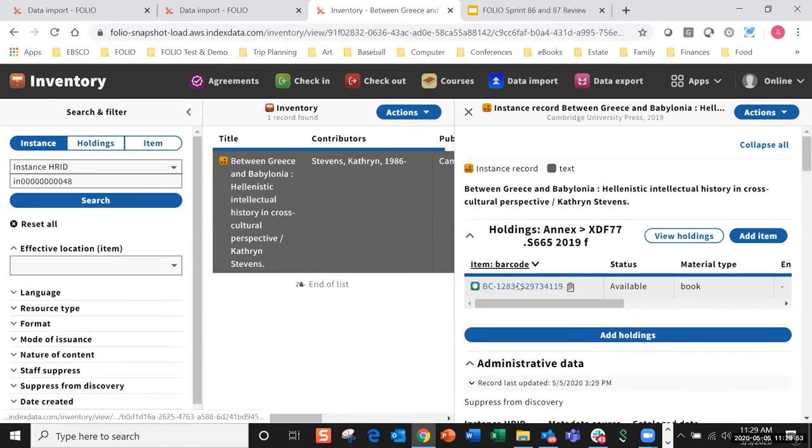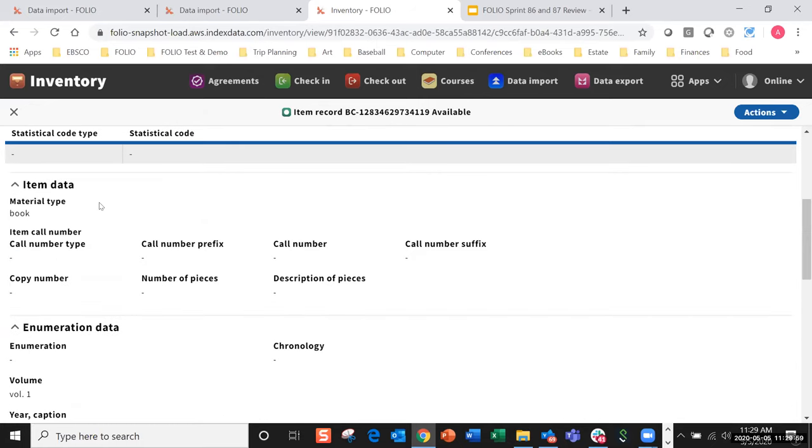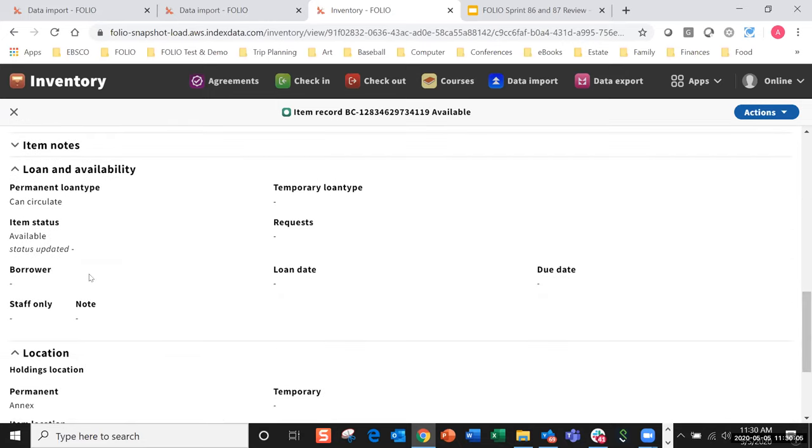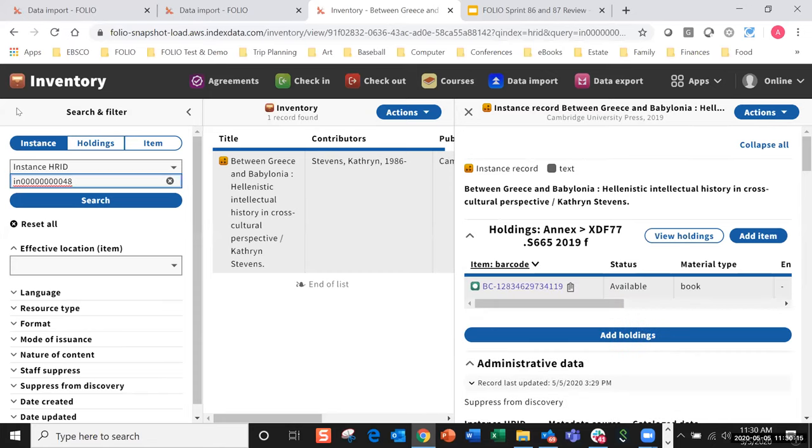In my item record, here is my barcode number, yay. And my material type designation, my volume number down here in the volume field, and my loan type and my item status. So I loaded the file and it created not just the instances, but the holdings and the items with the mappings that we requested.